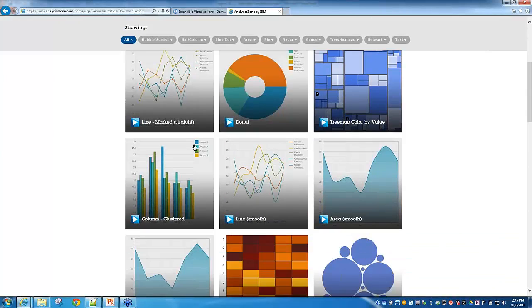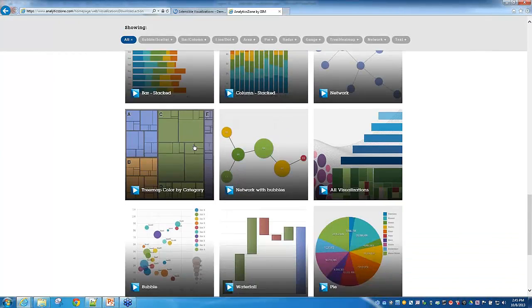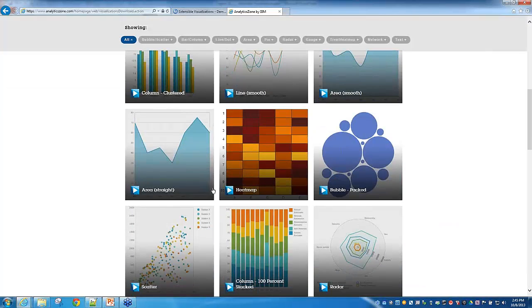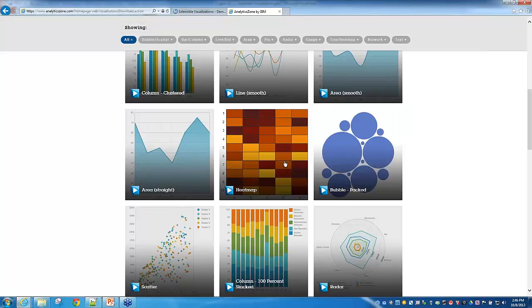And you'll see there are, again, over 25 new options, and they continue to add more visualizations to this list and enrich the capabilities. So if you need to download something, you can simply click on that, download the visualization, watch the how-to video, and read the documentation, not only on how to install, but also how to use these advanced visualizations if you have any question as to what sort of data sets you should be working with.